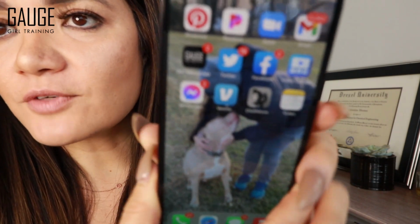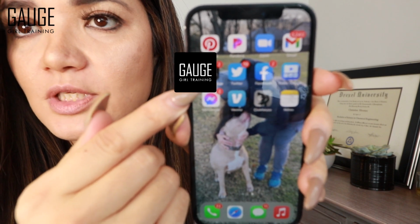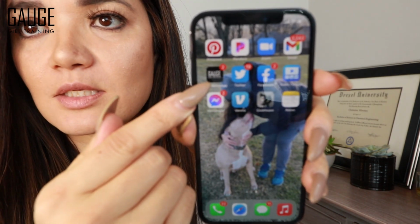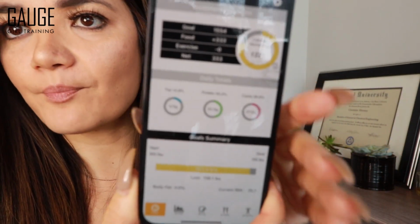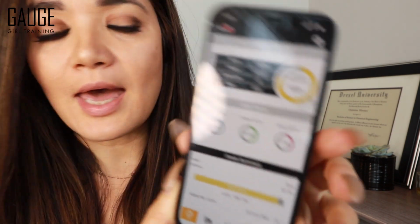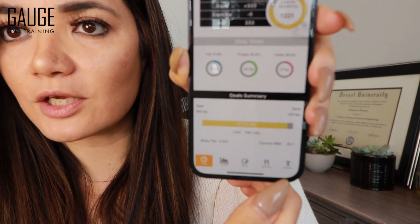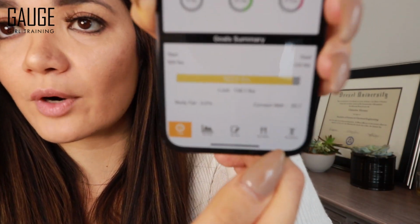So this is my cell phone, as you guys can see, and right here is the GGT macros app. It is a black square with a white gaugegirltraining logo. I'm going to click on that. Now, once it opens up, it is going to have a display that looks like this. At the bottom, there is going to be something that says today. It's going to say my goal, my log, my meals, and my moves. There are several tabs here on the bottom of your app.